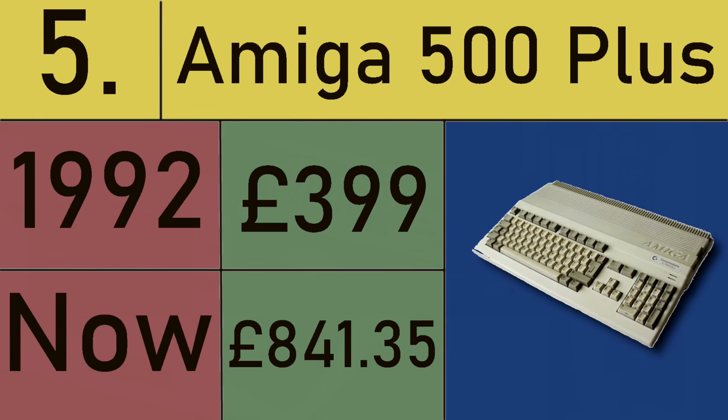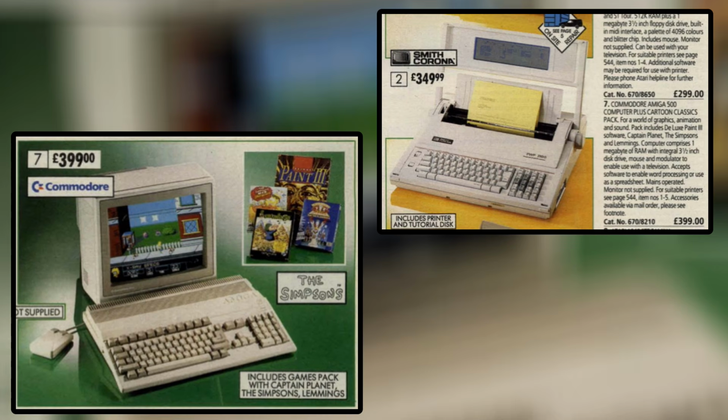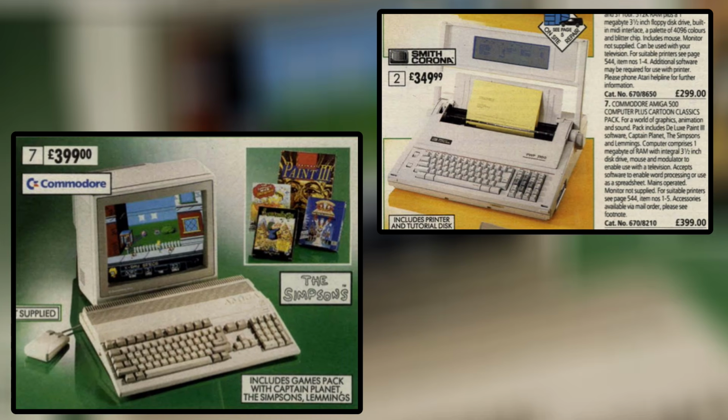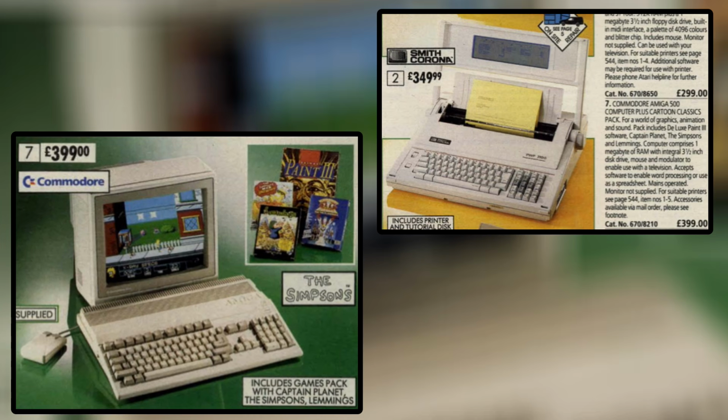Number 5. The Amiga 500 Plus. Yes, it's another Amiga. So a year before the 1200, here we have the more expensive Amiga 500 Plus. But what a difference a year makes, eh? But it's a pretty cool pack nonetheless. The Cartoon Classics pack came with Captain Planet, The Simpsons, Lemmings and Deluxe Paint 3. If $399 seems like a lot of money, it's worth seeing that the Smith Corona word processor offering next to it here is a whopping £349, and I know which one I'd rather have. Plus, it came with 1 meg of RAM too.